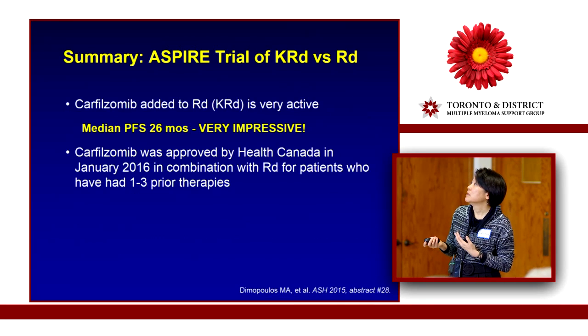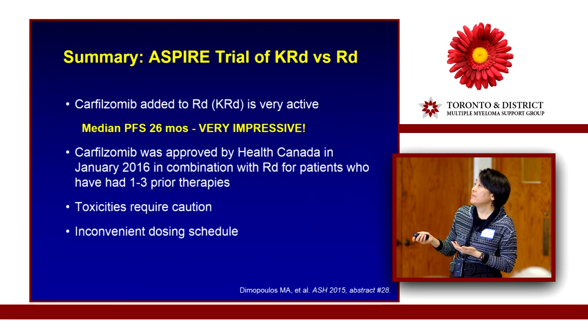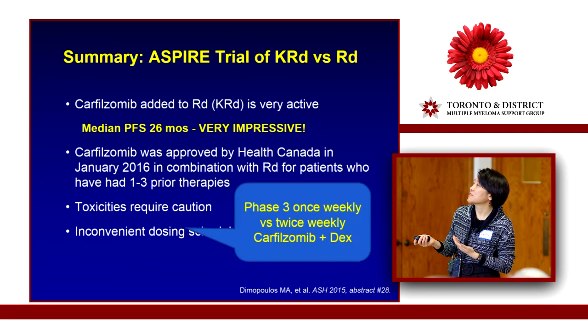So in summary from this trial, the carfilzomib added to RevDex is very active. I already mentioned how impressive this PFS is, and it was approved just in January. But the toxicities do require caution, and it's kind of inconvenient in terms of scheduling.